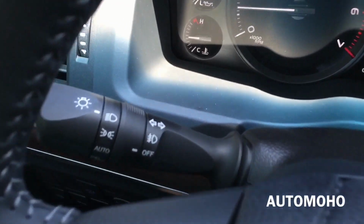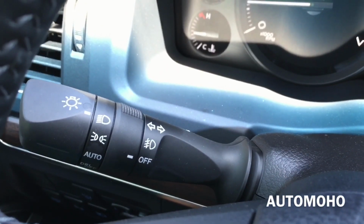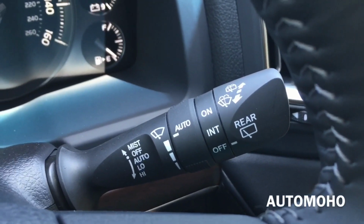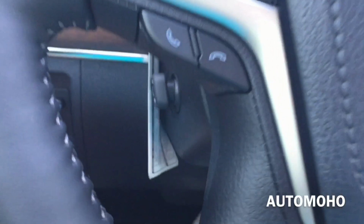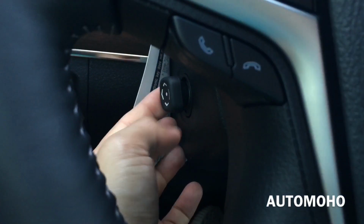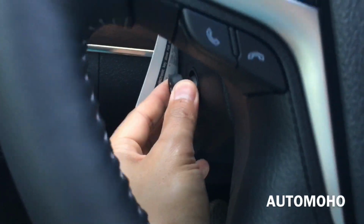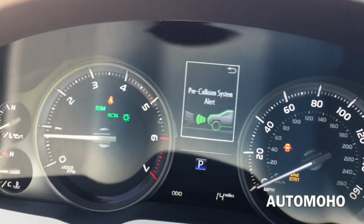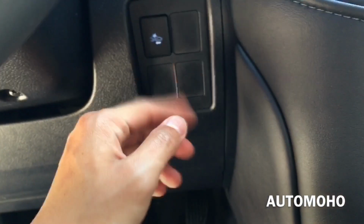Behind the steering wheel on the left, you have the light control as well as the turn signal control. And over to the right, you have the windshield wiper control. The steering wheel does feature a power tilt and telescopic steering column. And over to the right hand side, you have the button for your pre-collision system alert.